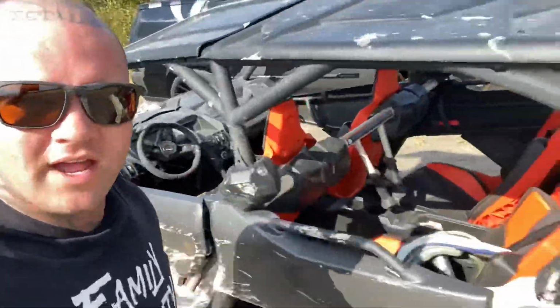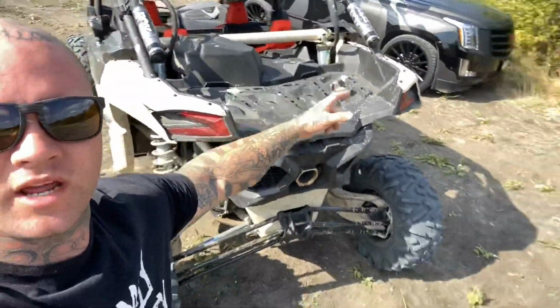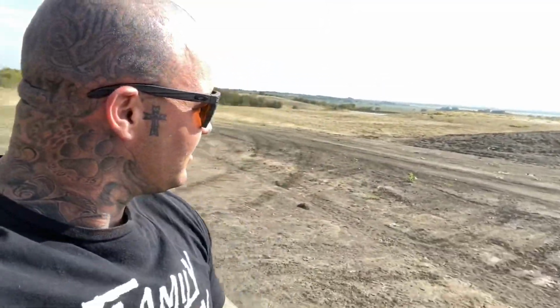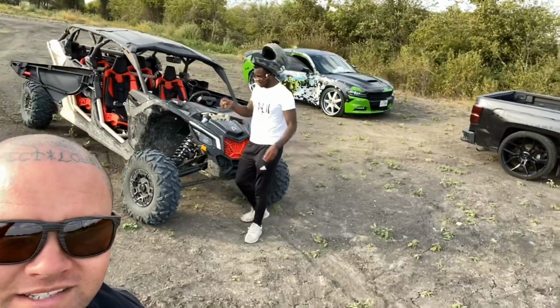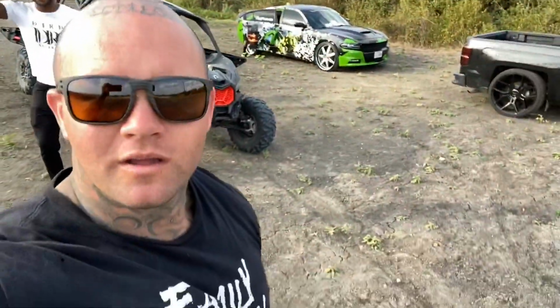So we made it to the spot. We're in one piece. We're gonna play with the dogs for a minute and then we're gonna get ripping when Mazi gets here. It's like a little paradise, 4 miles from my house. No rules, whatever you want. Mazi and the gang showed up. We're about to go rip.